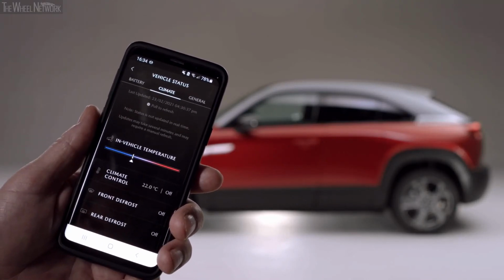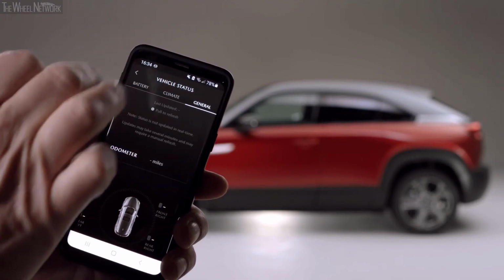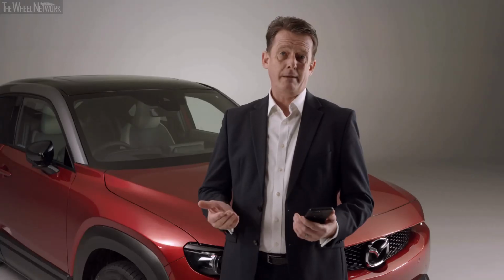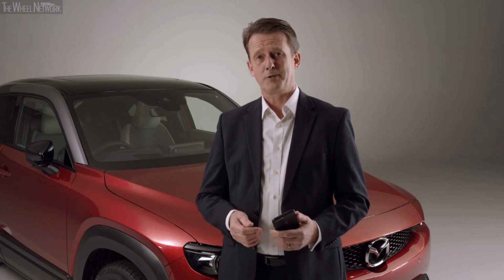Longer routes can be planned with the My Mazda app and destinations sent to the vehicle's navigation system, including the finding of suitable public charging stations. And both Apple CarPlay and Android Auto are supported in all new Mazdas.